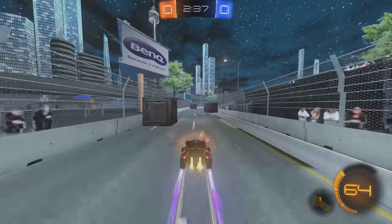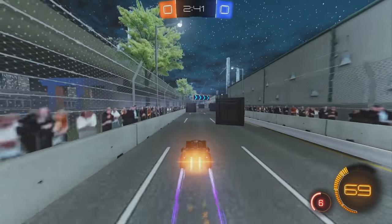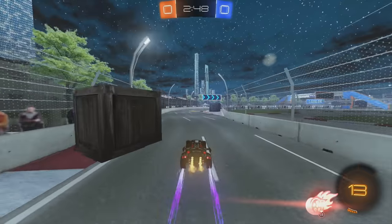Are you stuck in the tornado? Yeah, I was. Wait, are we already on the second lap? And I didn't realize? You're on the third lap now if you pass the finish. Oh yeah, we're about to pass it. I'm so far behind. There's no catching up.